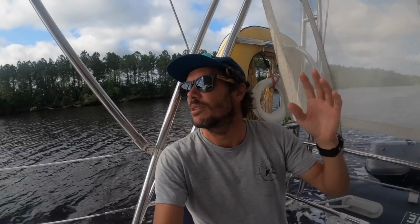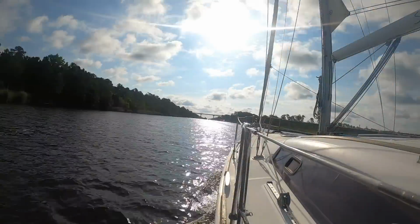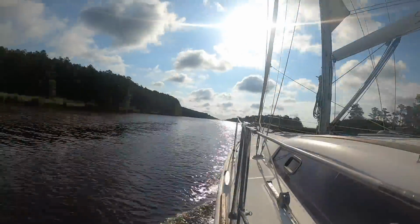Alright everybody, good morning. Today is already turning out to be an epic day on the ICW. What's happened? So we anchored last night at Dowry Creek Marina. We've been on the water now for about an hour, and we've just entered the ditch, basically the man-made canal that they made. It runs for about 20 miles.